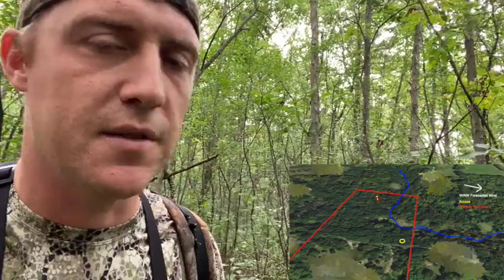Weather is calling for a west-northwest wind, which I'm hoping is gonna blow my scent right down the creek channel. But at least up on top of this hill here, it's not really doing what I want. So we'll have to assess it once I get down there. And I think once I get up in a tree as well, it should hopefully blow the way I want it to. But yeah, these spots can be really tricky to hunt just because of the swirling winds. But we'll see how it all pans out. If nothing else, we're gonna learn something today.